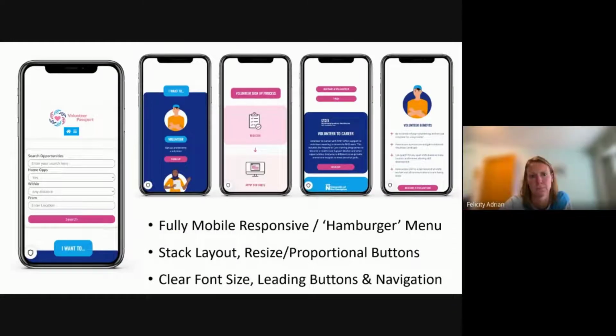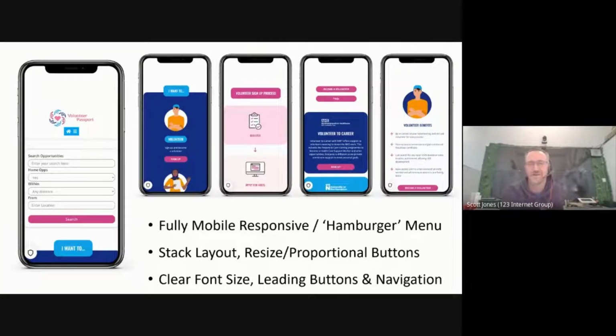Sure. The other thing to bear in mind with any site these days is that most people are using mobile phones to navigate sites, certainly when it comes to e-commerce and so on, and even making inquiries.